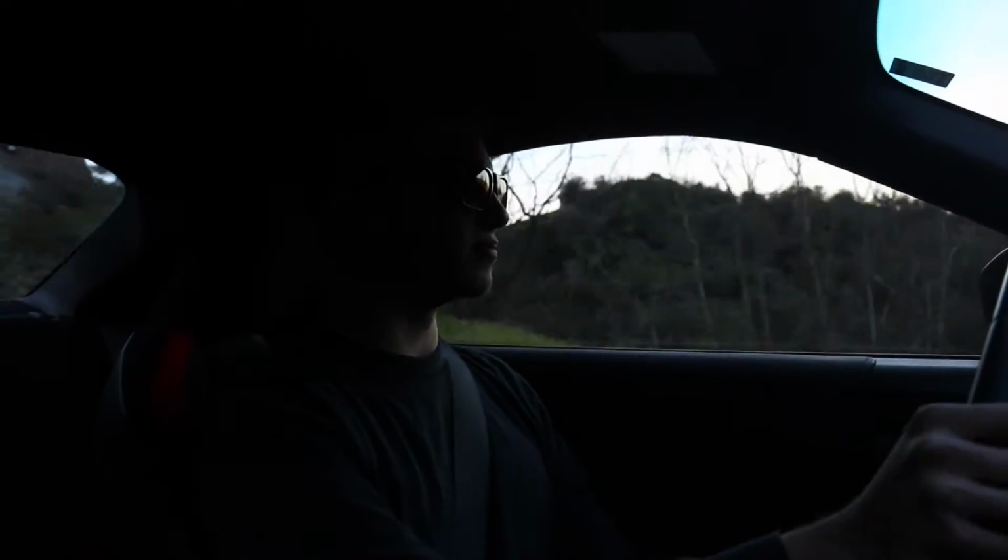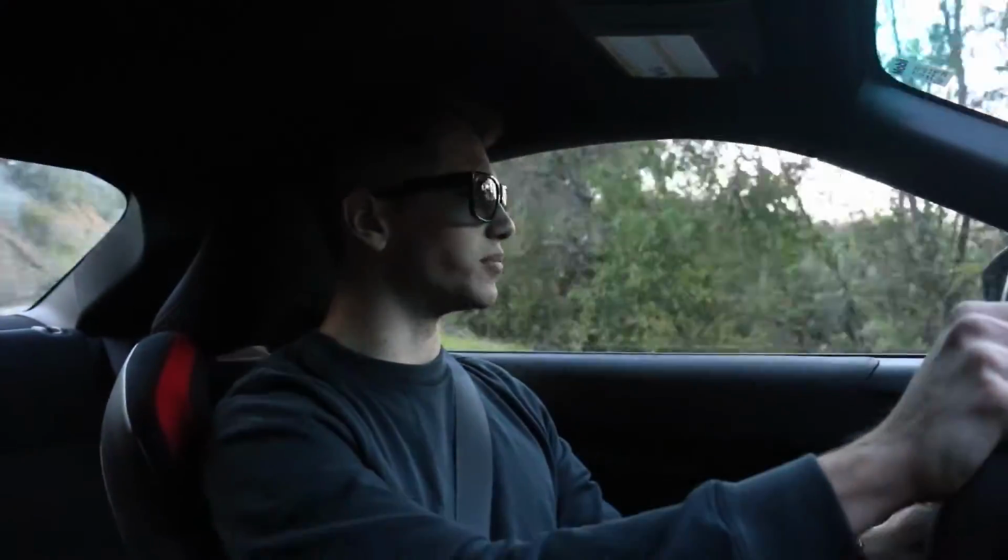One thing that I'm still trying to learn, because I'm definitely new to pretty much all car things, is I don't know how to heel toe. So a lot of going down this canyon right now is going to be me practicing heel toe as well as checking out the suspension. I'm not going to go very hard because I really am completely new to this car and the suspension.